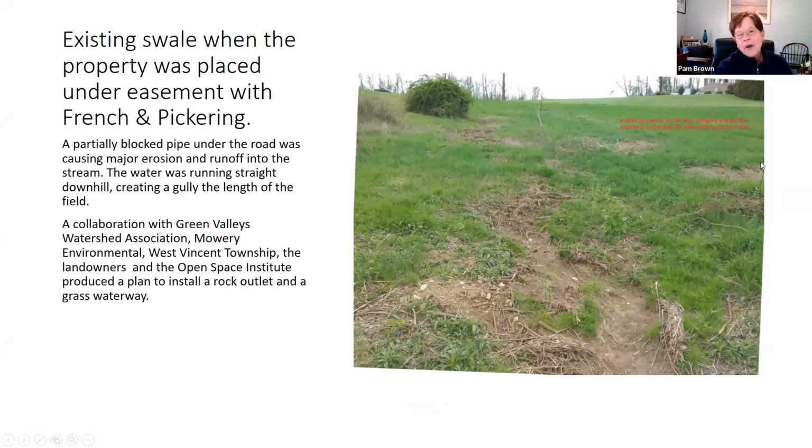So at the time we did the project, there was a pipe that went under Beaver Hill Road that was all overgrown, partially clogged, and had been shooting water in a straight line into the field and creating this gully. And ultimately, it was causing erosion in the stream that's in the woods at the bottom of the field.